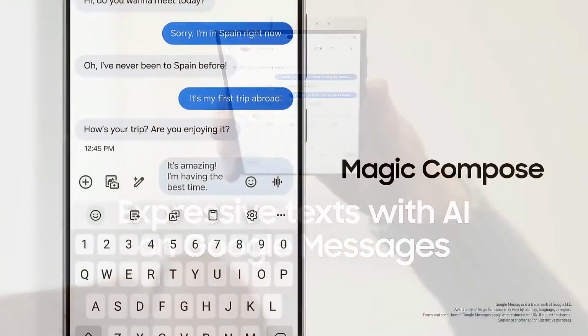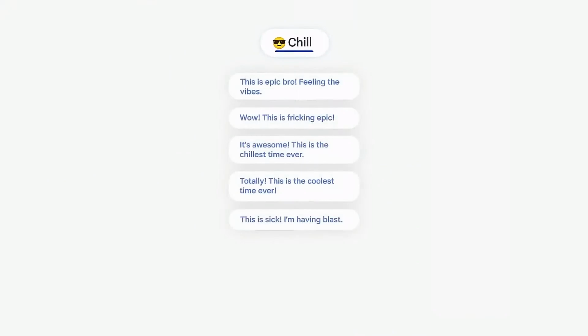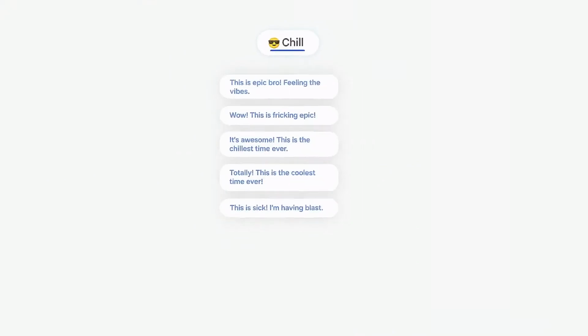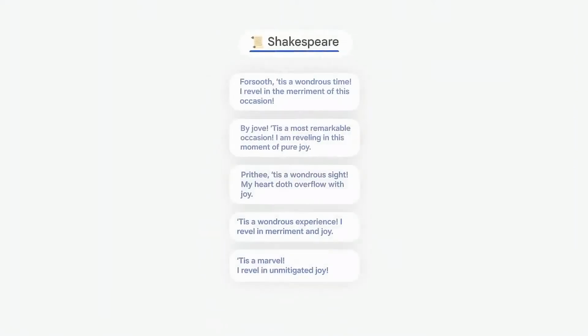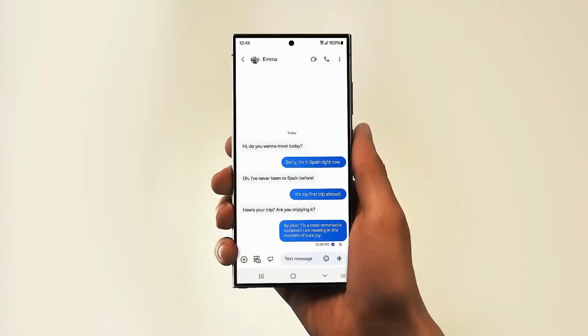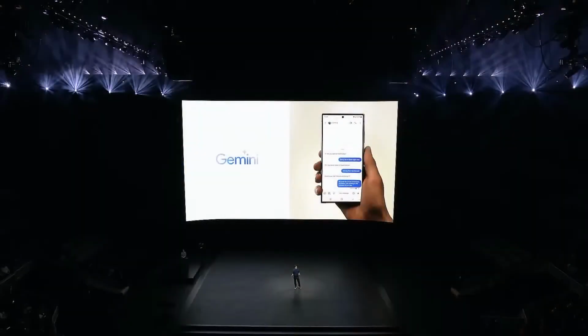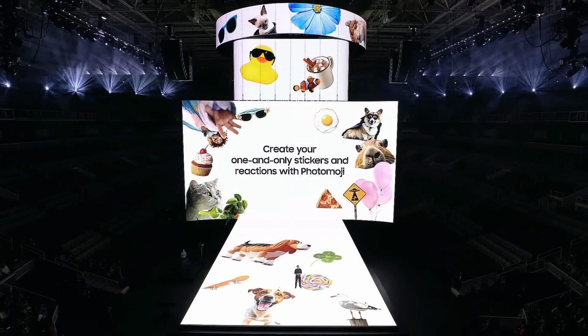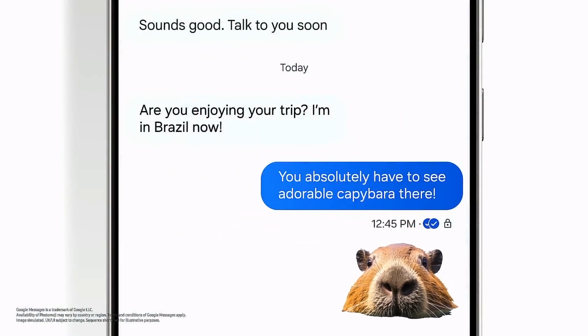It can also help us communicate better in our own languages too. You can select different styles of conversations on Google Messages. So when you're writing a casual message to a friend, you can choose a chill or excited tone. Or for work, you can choose to be more formal. There's even a Shakespearean tone when you're feeling a little whimsical. And this all happens on device on the Galaxy S24 series, thanks to Google's most efficient AI model built for on-device tasks, Gemini Nano. And now, with photo emoji on Google Messages, you can turn your photos into stickers and reactions, opening up whole new ways to express yourself.